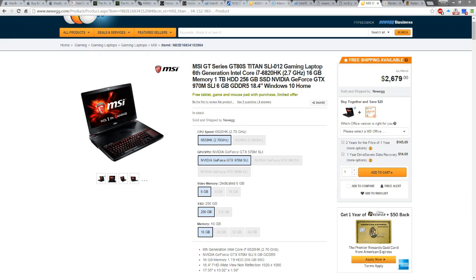So, we've got the MSI Titan, which I had caps lock on for RIP. MSI Titan, 2.7 gigahertz quad core, sixth gen, 16 gigabytes of RAM, and dual GTX 970M. And that's, I'm just going to round up. It's 2680, but I'm going to round up to 2700 just for argument's sake.